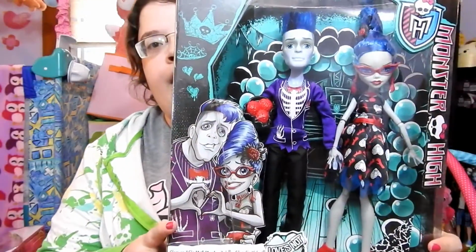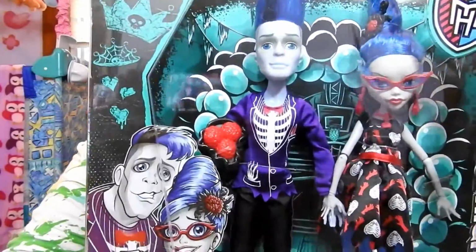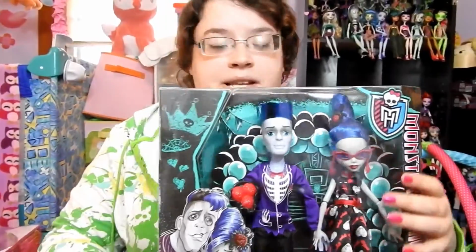And I got one more Monster High doll. I got this 2-pack, and it's Love's Not Dead, and it comes with Slo Mo and Gloria Yelps. And that is what it looks like. And that is all the Monster High dolls that I got.